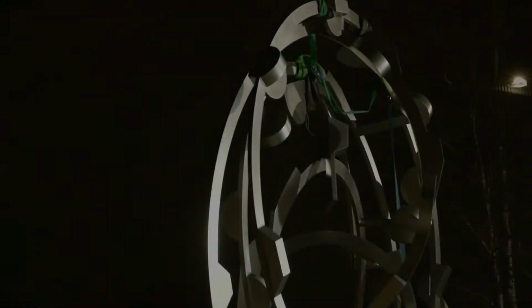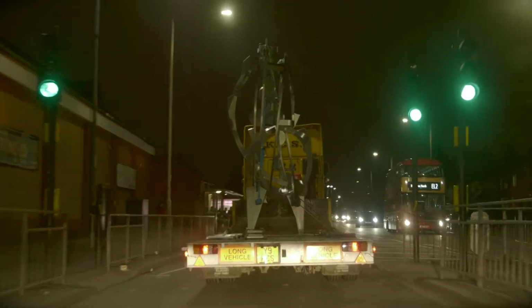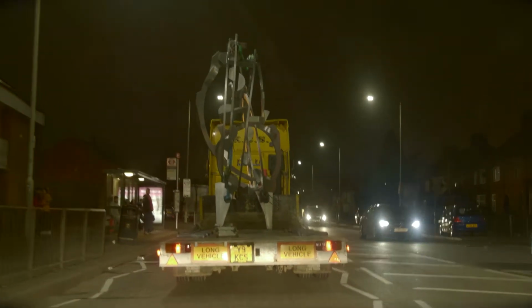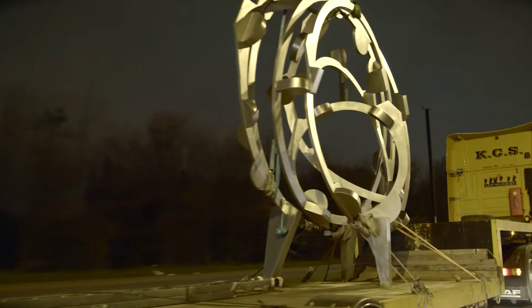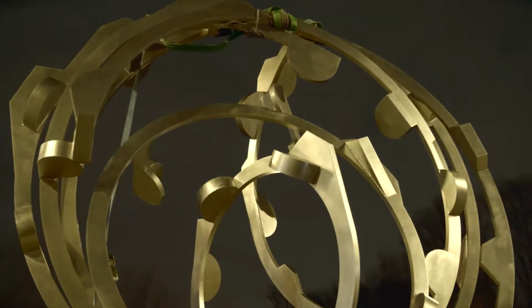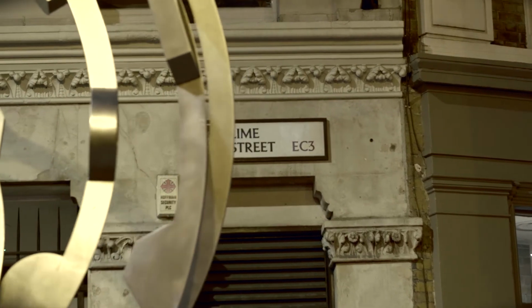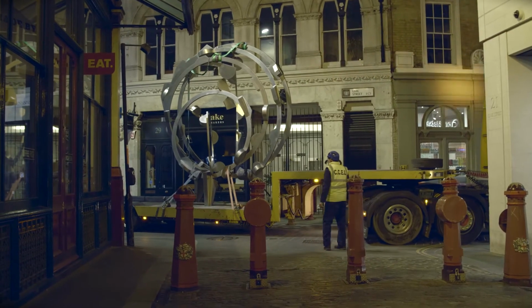When the piece is on a truck, even a low-boy tractor trailer like that, it's still too high to go under most of the railway bridges coming into London. They figured a route that did not have to go under any bridges, and we drove slowly and carefully with an escort right in front. When it gets to site, it'll be lifted, raised onto the area above the plinth.